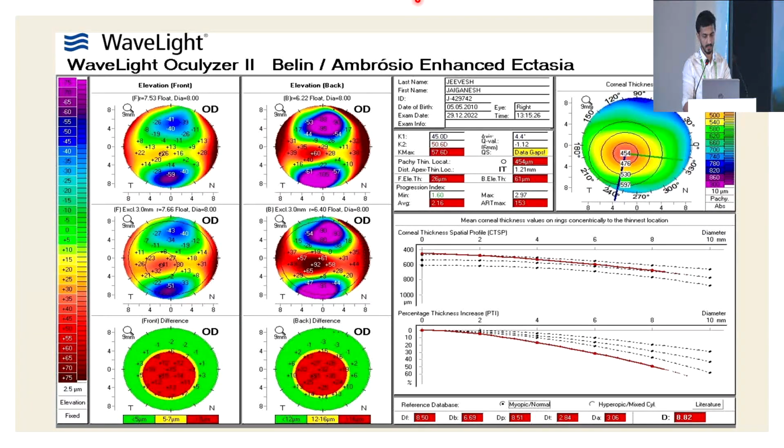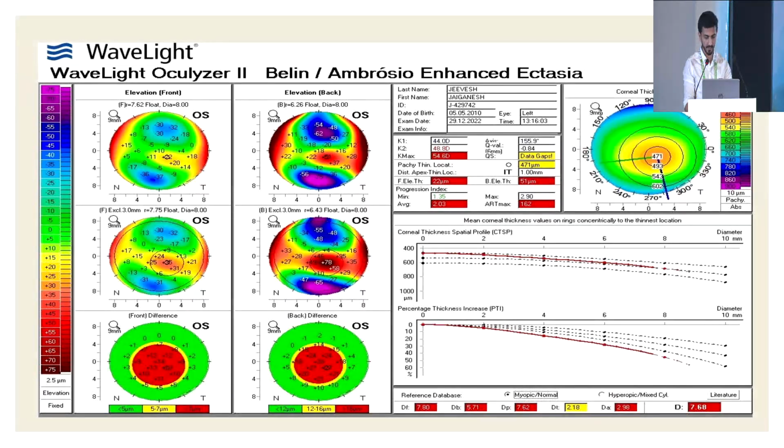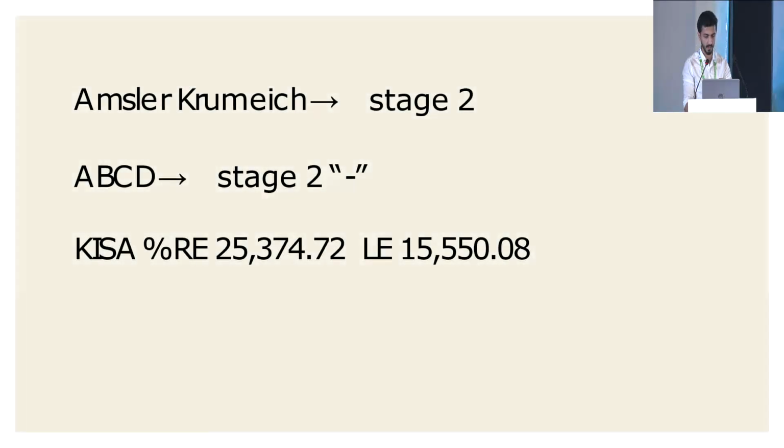And Belin-Ambrosio enhanced ectasia display shows that the enhanced best fit sphere is showing pathological changes favoring the predisposition of keratoconus, and also the corneal thickness spatial profile is reaching 2 standard deviations, suggesting the same. This is the same for the left eye with asymmetric bow tie, inferior steepening, and no skewing of the radial axis, and the posterior float is showing more flattened areas with significant thickness changes. Again, the same finding here.